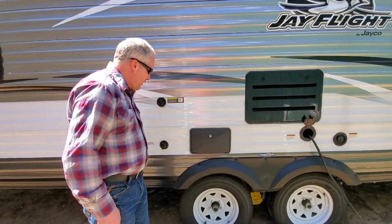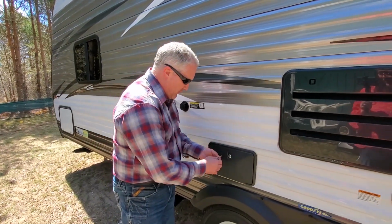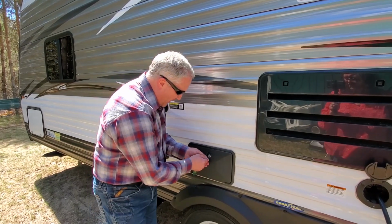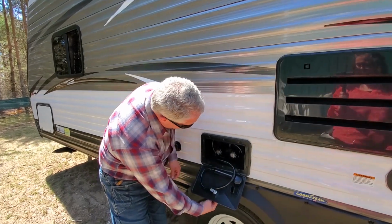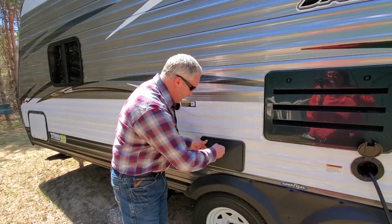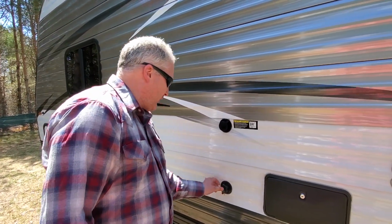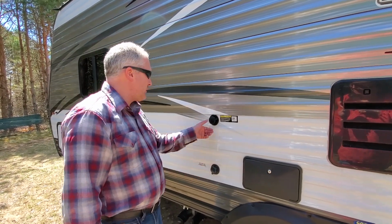Got an outside shower, which is great. It's all winterized right now, so we're not going to be running the water. They're talking possible snow again coming up. So here's the outside shower. Yep, really nice. Let's see here. I don't know what that is. Oh, city water connection. There's the city water connection.